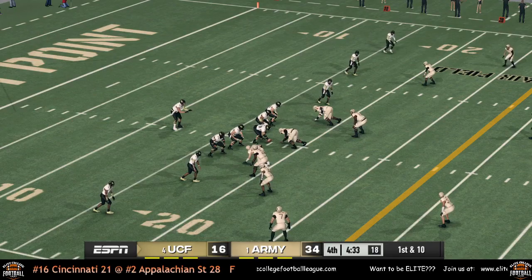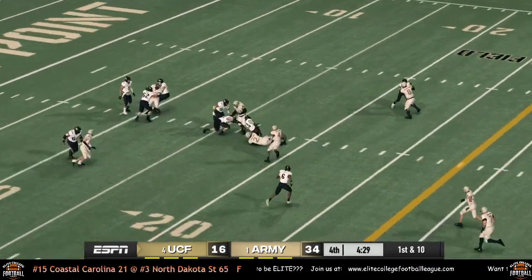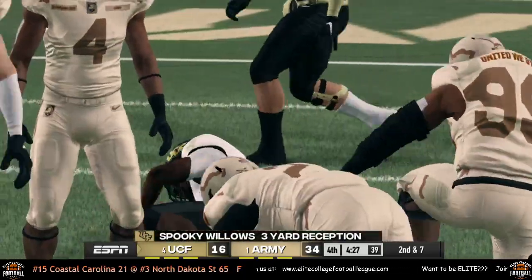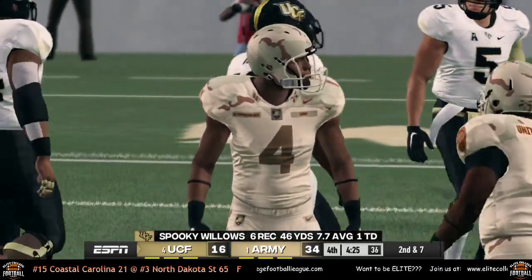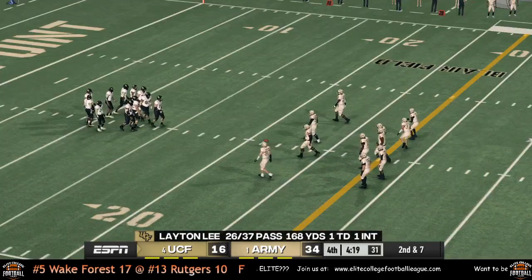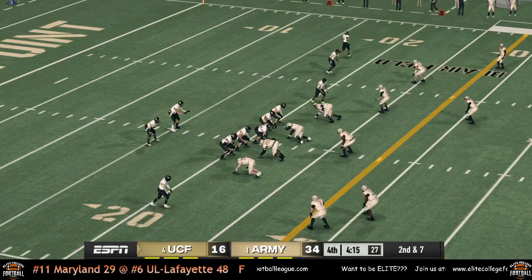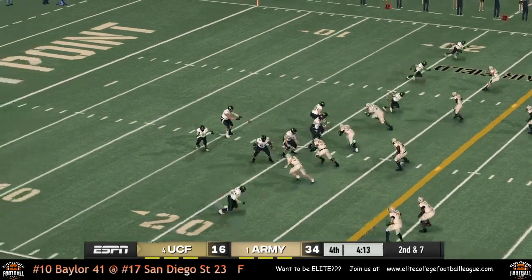They come out in an empty backfield. Makes the catch, and he's got nowhere to go. Nothing going on that play. Well, here I think the quarterback needs to be a little bit more patient in the pocket. That way he can allow his receivers to get downfield a little bit before he throws it. It's second and 7. Ball on the 21-yard line.